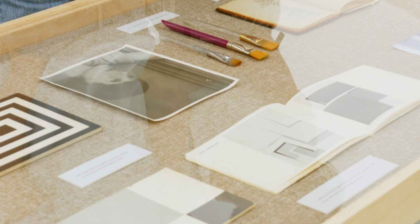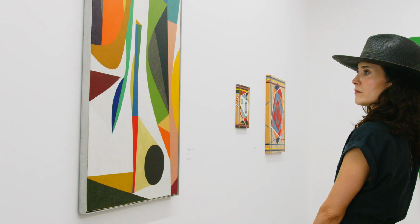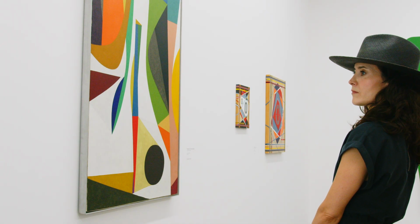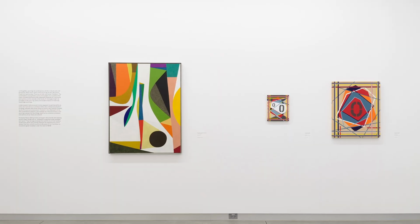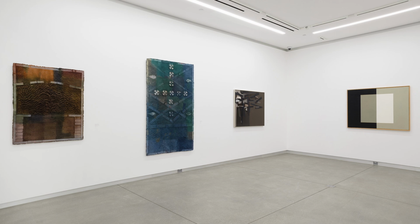Tracing the Edge started as a permanent collection exhibition of the Benton's really amazing collection of hard edge painters. It is one of the strong points of the collection here, I think historically, because many of the painters were based in Southern California and had relationships to Claremont.